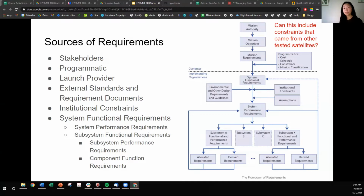Another set of requirements can come from launch providers. We'll most likely go through NanoRacks, a launch provider, and they have a suite of structural, power, and thermal requirements, constraints, and information that we need to incorporate into our design.